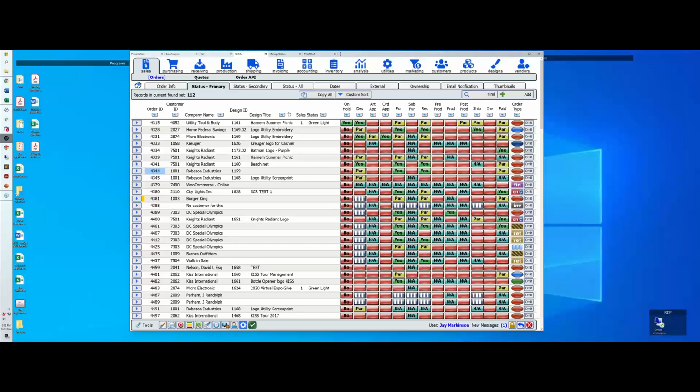If you're doing 5 orders a month, it's not a big deal. If you're doing 30 orders a month, okay. And if you're doing, like in this case, 112 orders per month, yes, that's going to be very cumbersome to do things that way. So that's the order status portion of our system.